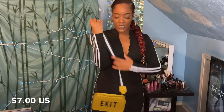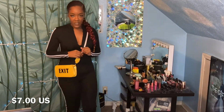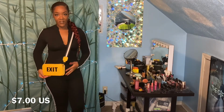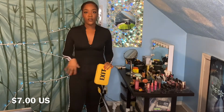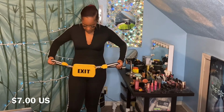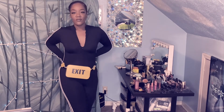So let me show you what it looks like with this fit. So I made it a little bit shorter because I like this length with an outfit like this. See the strap? That's perfect, right? And then just to give you guys a visual of what it would look like if you wanted to put on a fanny pack with this outfit. I don't have one to go with it, but I just wanted to give you a visual. So basically, this is how a fanny pack would look with this outfit. So cute, right? I swear, this is my favorite outfit.